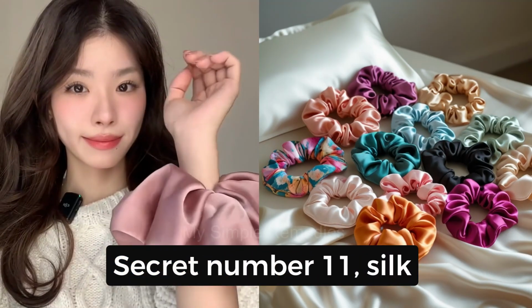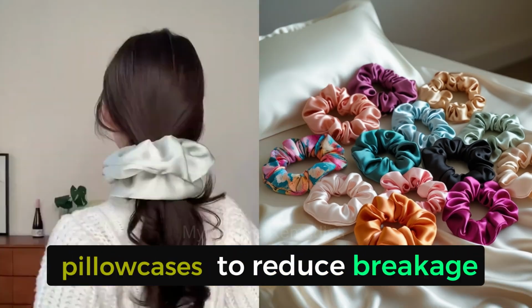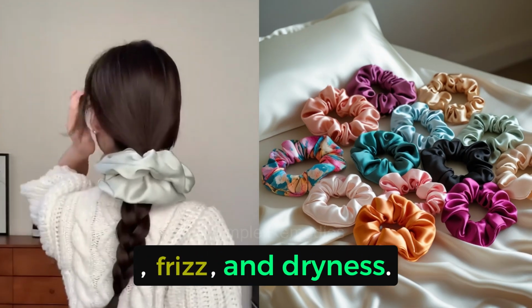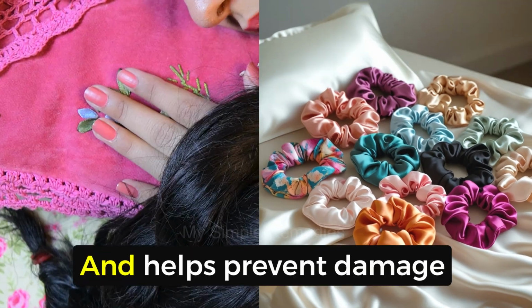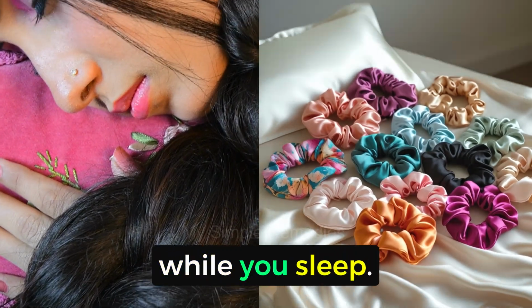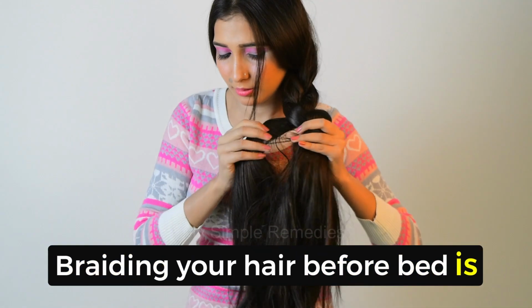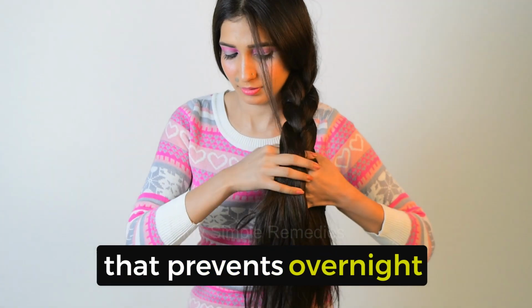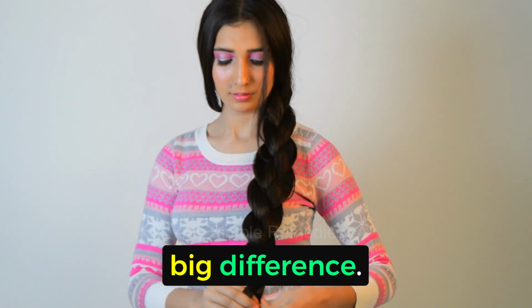Secret number 11. Silk scrunchies and pillowcases. Switch to silk scrunchies and pillowcases to reduce breakage, frizz, and dryness. Silk is gentle on your hair and helps prevent damage while you sleep. Secret number 12. Braid your hair before bed. Braiding your hair before bed is a protective hairstyle that prevents overnight breakage and frizz. It's a simple habit that makes a big difference.